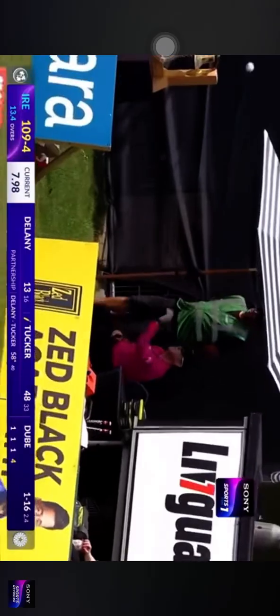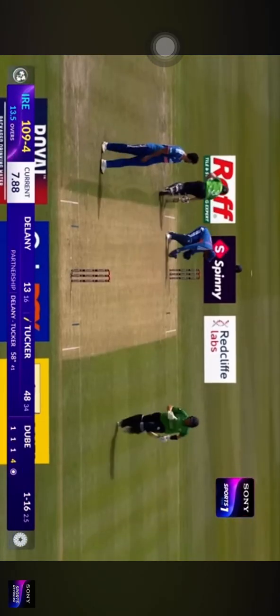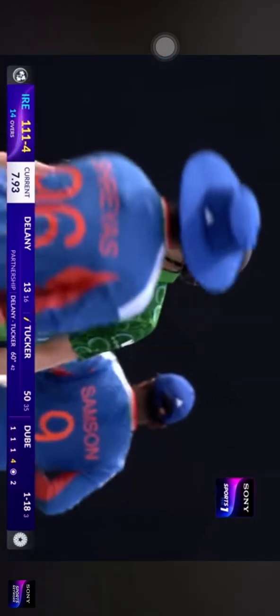I'll find the gap. That's hit very nicely. One comes back for the second, and that's going to be a 12th T20 international half-century for Lorcan Tucker. And every single time he's captain Ireland, he's got to 50. Well batted. A new Ireland captain, 111 for 4 Ireland.